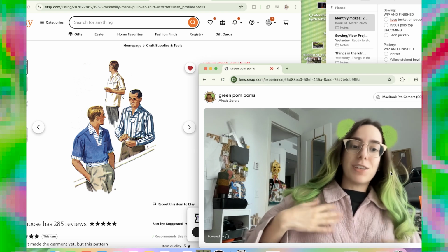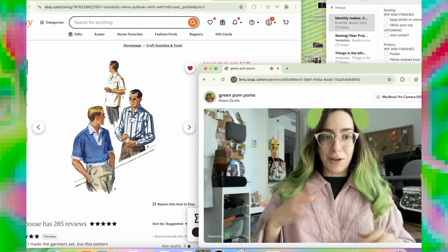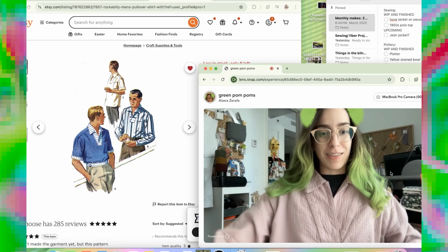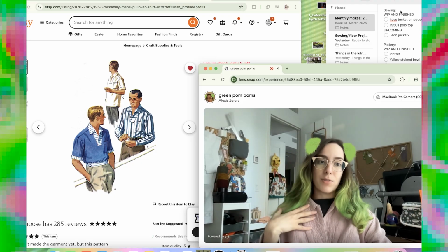But I was really nervous I wouldn't be able to figure out the placket, and it was a little bit confusing, but I did figure it out, and I did it, and it looks amazing. So very happy about that. It goes really well with the pants, and it's beautiful. So that's my only finished object.